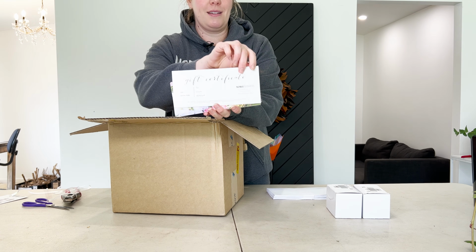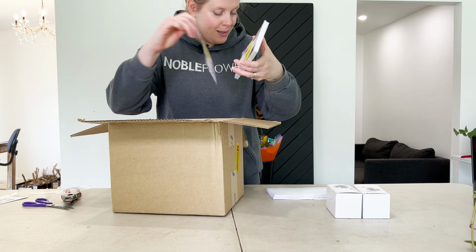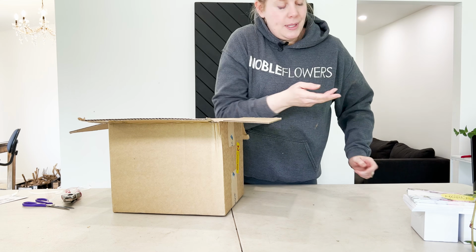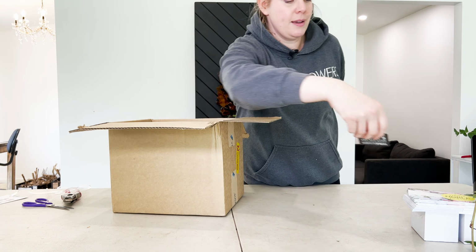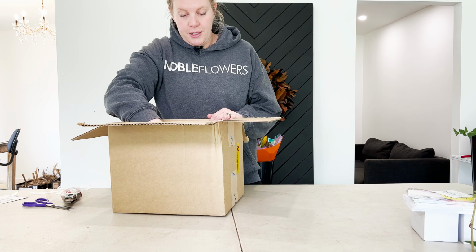And then this is the back. Fancy. Business cards, you've probably seen them. I've got some over here. Logo on the front, info on the back. I think I bought 500.